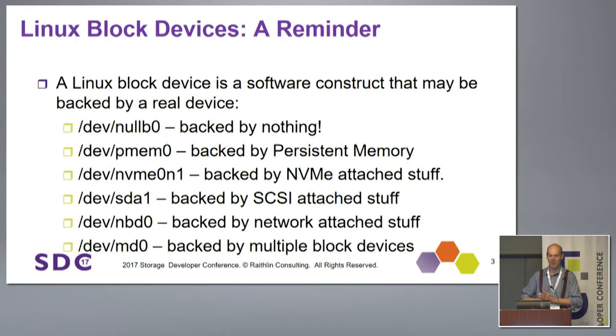sda1, so we have SCSI attached devices. These are more classical. This could be a SAS drive or a SCSI drive, or a SATA drive, sorry. It could be an SSD, it could be a spinning disk. We have network attached stuff, so we have network block device. And then in the Linux kernel, we have a layer called the device mapper, which allows us to take multiple block devices, which don't have to be the same. They could be a mix of some of the ones I've shown you above. And you can do interesting things with them.